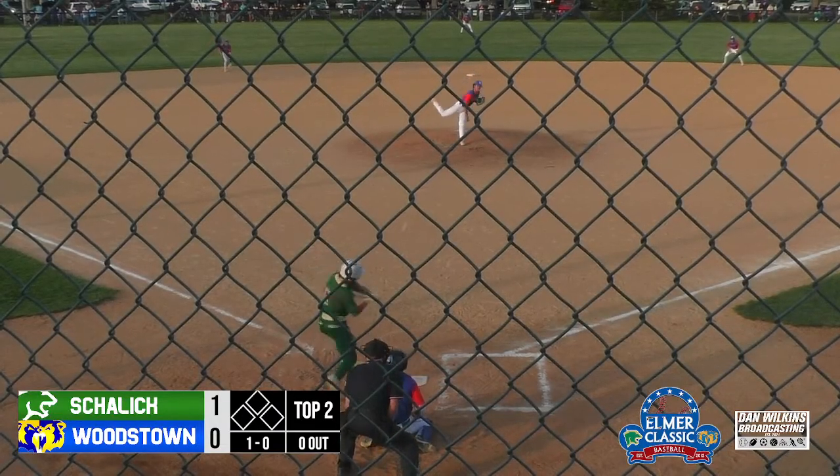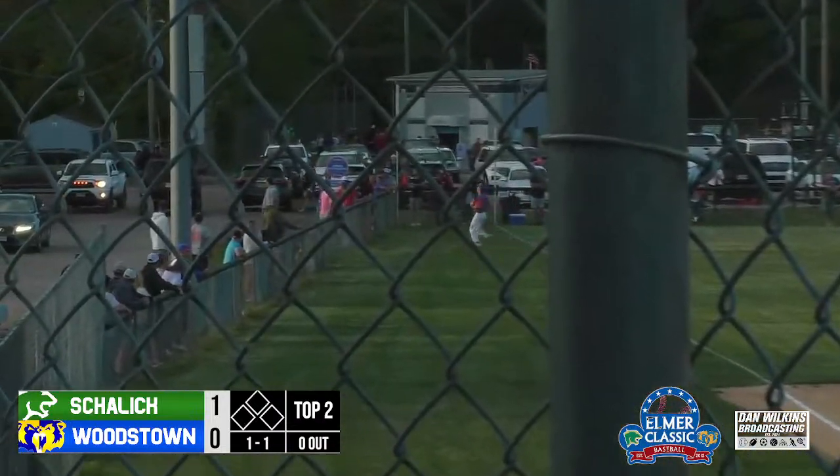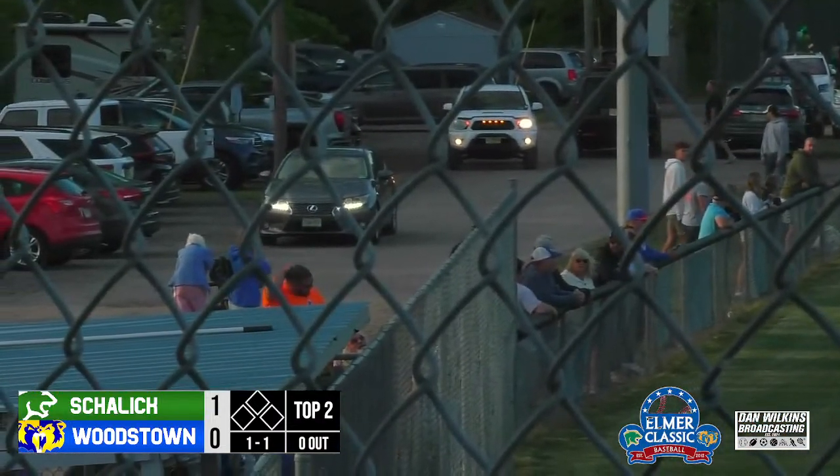Holiday, 1-0. Hit out towards left field, over towards the upper Pittsgrove barrier, and right under a car tire. It's 1-1.